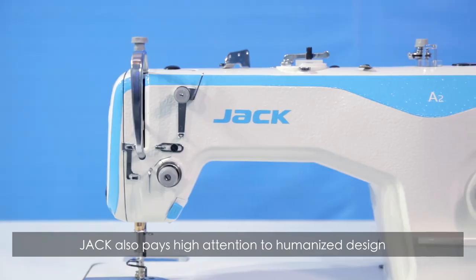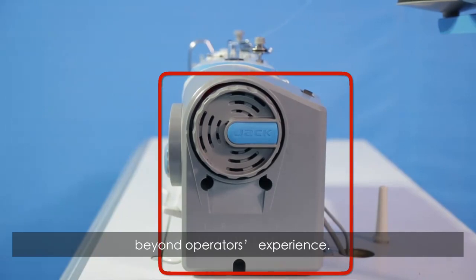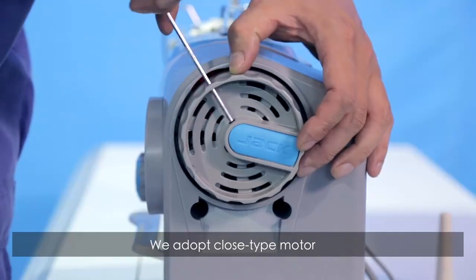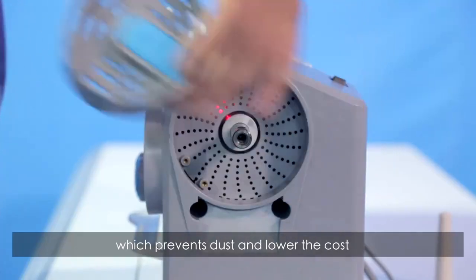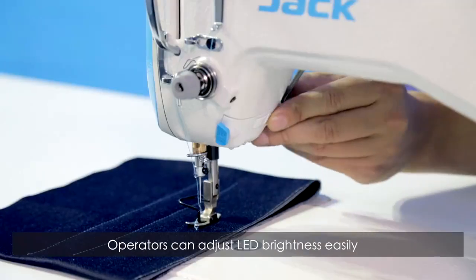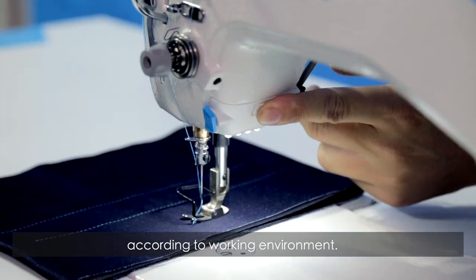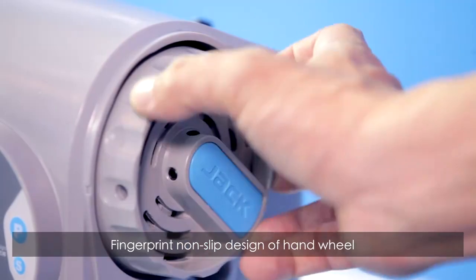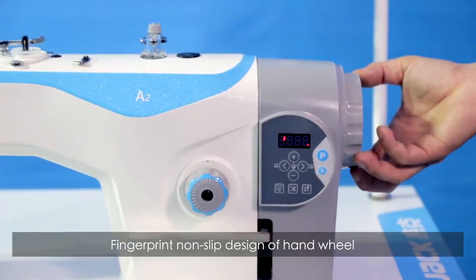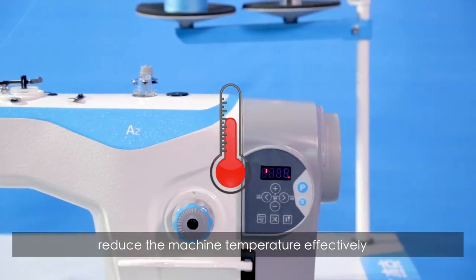Jack also pays high attention to humanized design beyond operator's experience. We adopt a closed-type motor, which prevents dust and lowers the cost and improves efficiency during maintenance. Operators can adjust LED brightness easily according to working environment. Fingerprint non-slip design of the hand wheel is also a fan design, reducing machine temperature effectively.